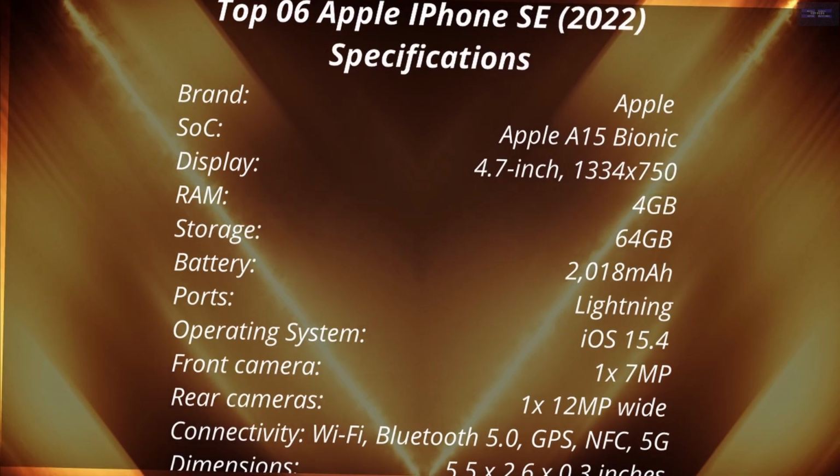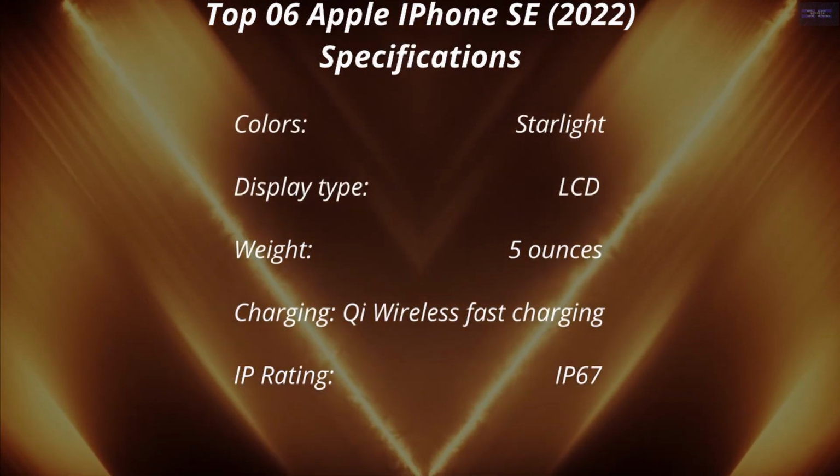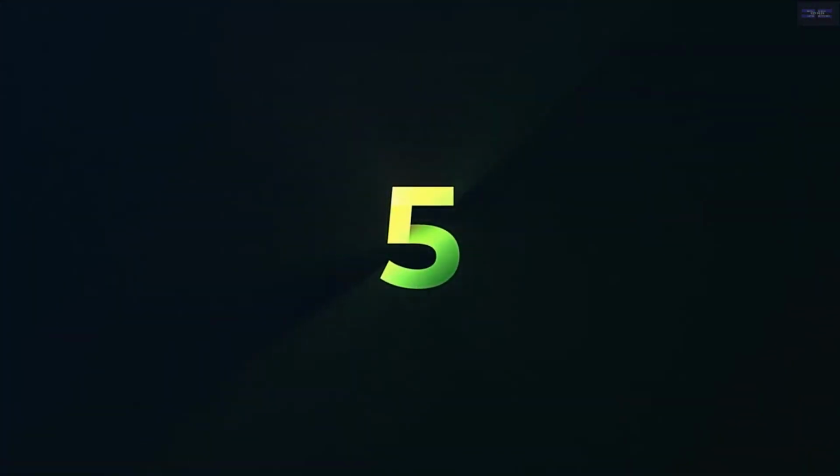Touch ID on home button. Splash, water, and dust resistant. A15 Bionic chip. Fast charging. Decent battery life. Choice of storage options. Top 5. Google Pixel 6a.